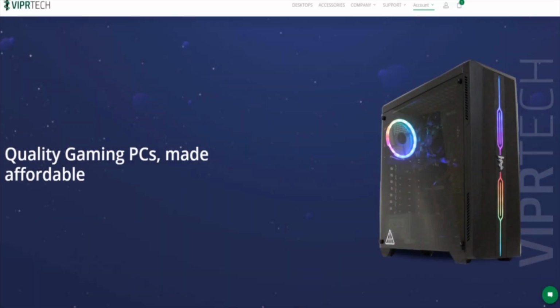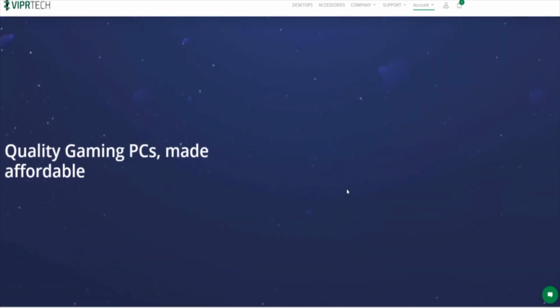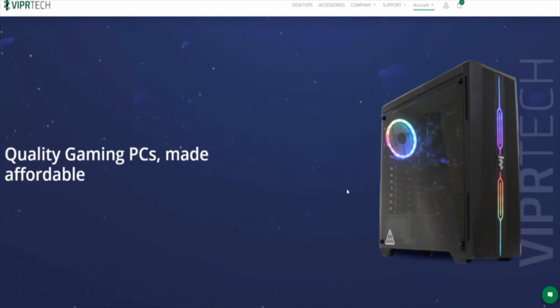Today we're taking a look at a company known as Vipr Tech. They're again a quality gaming PCs made affordable company. Mostly all of the companies I've been looking at have some sort of quote like this on their main page. It's just funny to see it kind of everywhere. But yeah, these guys are selling gaming PCs and they're actually a little bit different than a lot of the other guys that we are taking a look at.